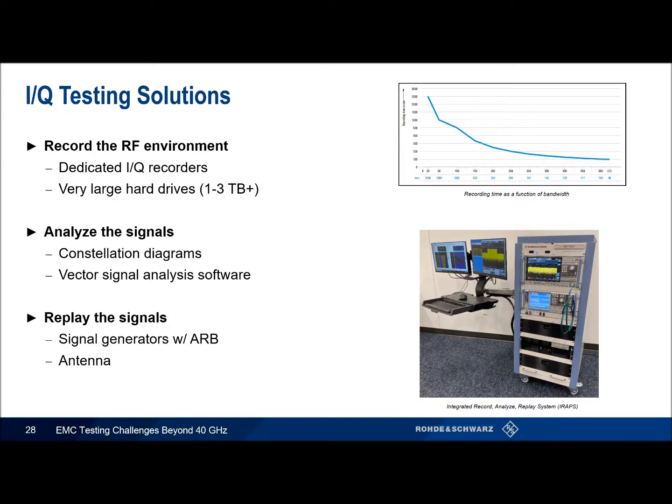Down in the bottom right-hand corner of the slide there, I included an example solution again that kind of combines all these things together. You can do certainly the recording and replay piece, but you can even do the analysis on board with the system in one place, which is pretty cool. Solutions are getting very creative today.